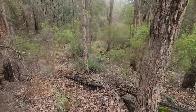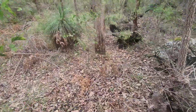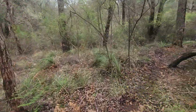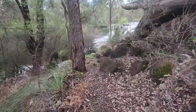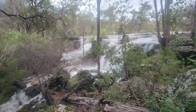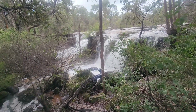Now it's time for a bushwalk. See if we can find a path. There's the waterfall. There it is. Look at that, eh? No one on this side. How's that? Isn't that awesome?